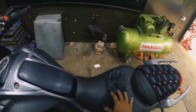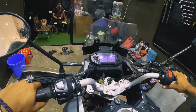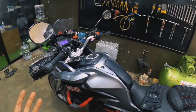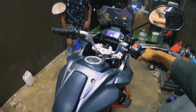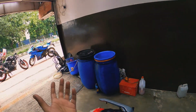So after the installation of the BMC air filter, I'm first starting my motorcycle. With the air draw and the tone of the bike, it still sounds the same. There is no significant difference in the way the bike sounds, so that's a good sign. And the bike is pretty much revving right. So I will take it out for a spin at the moment.